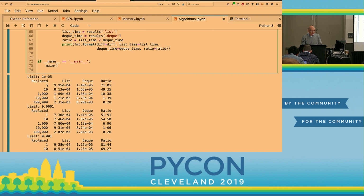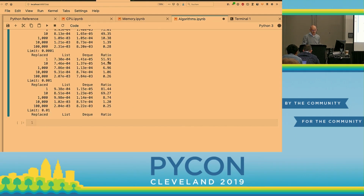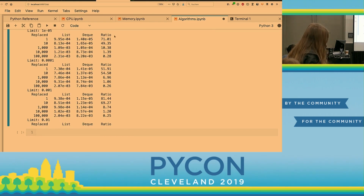You see, if I replace 1 element, my deque is 70 times faster than my list. Well, makes sense. If it's for 10, it's still 50 times faster. If I do it 1,000 times, and you see I have to say pop, pop, pop, pop, pop 1,000 times, now my gains get less. And if you do it 100,000 times, it's worse. So it's not that clear. It depends on your data. If you remove only 1 or 2 elements, this deque is much, much better. If you remove a lot, it's worse. Now you do it for different sizes here, and then you see it shows the same pattern. The numbers are a bit different, but it's the same pattern.